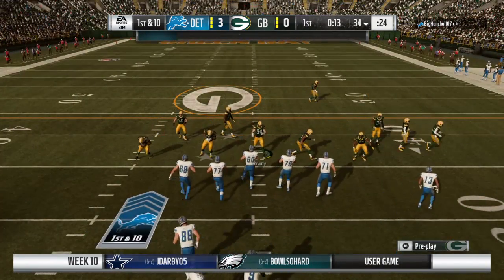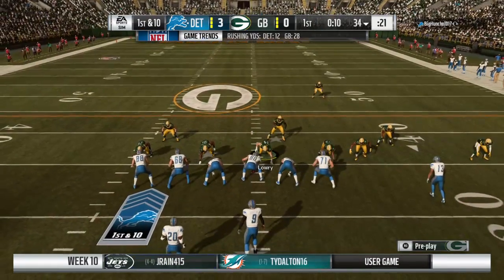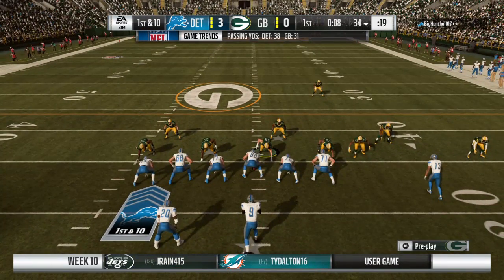From the 34 now, here's 1st and 10. Hey, go here! Hey, I need one!